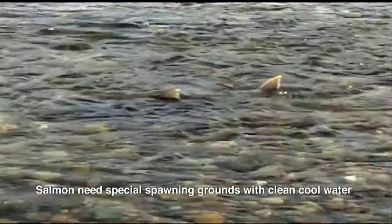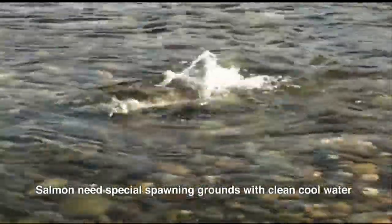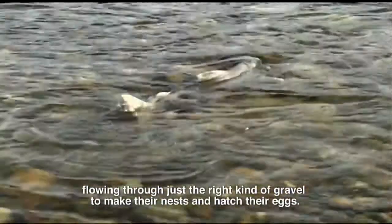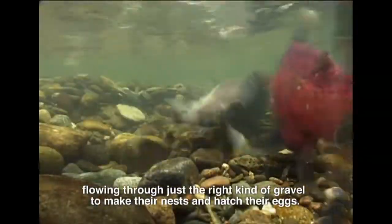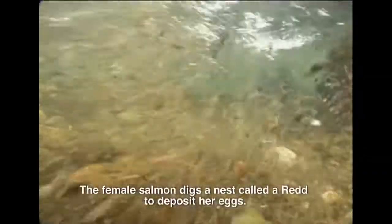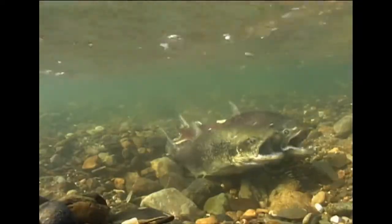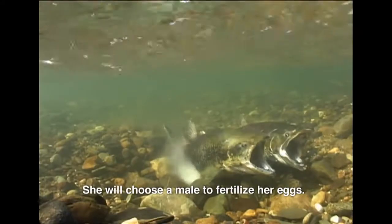River. Salmon need special spawning grounds with clean, cool water flowing through just the right kind of gravel to make their nest and hatch their eggs. The female salmon digs a nest called a redd to deposit her eggs. She will choose a male to fertilize her eggs.